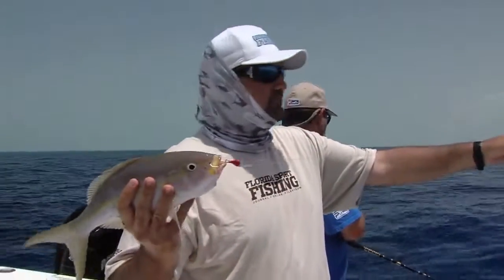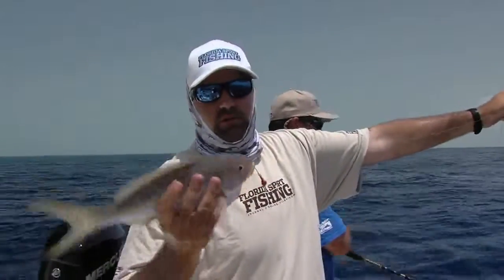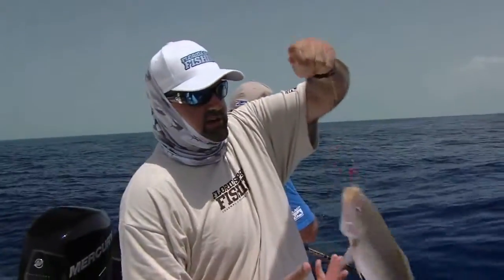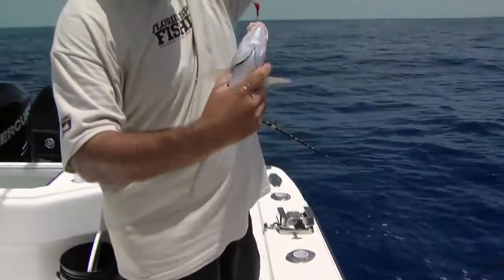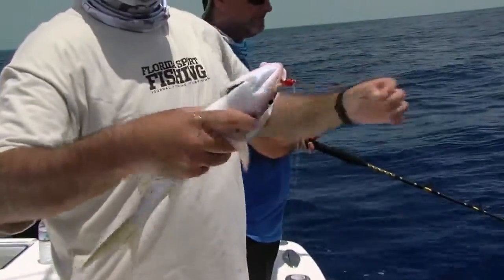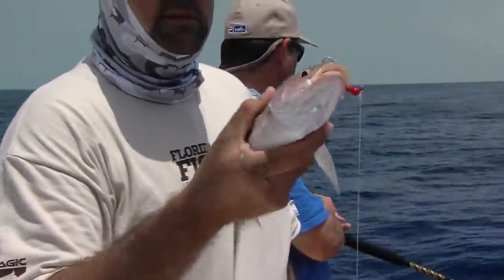30-pound leader, 2-3 feet of fluorocarbon, and a 3/8 ounce little jig head on there. Just to float back in the current, make it look natural, you know, part of the chum or the squid that we're throwing in there. And that's it.